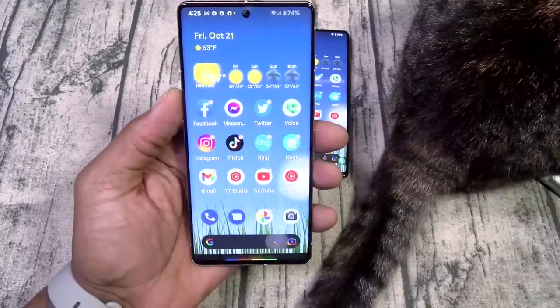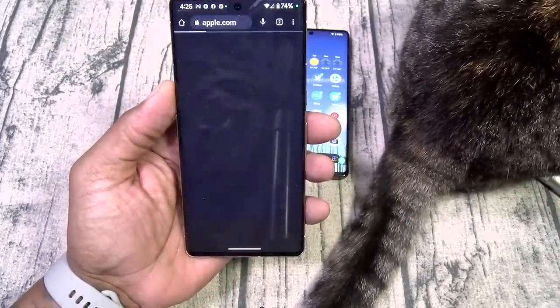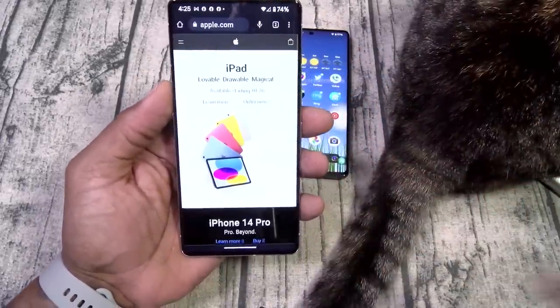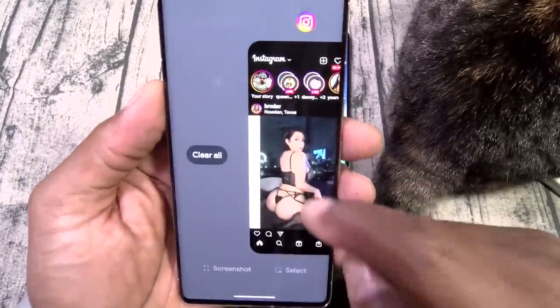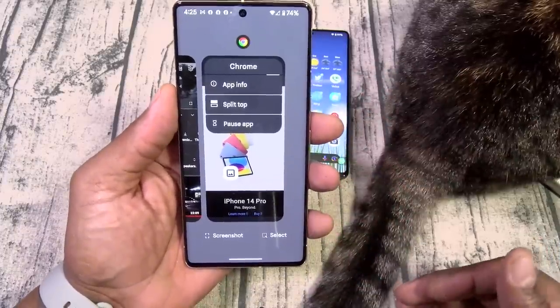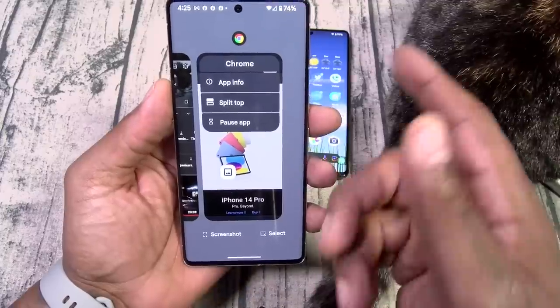Watch this. Go to apple.com. Okay, look how fast that is. 120 hertz refresh rate. Now, this is the full website. Let's see how many apps we got. That's what I mean. Shout out to Google for saving my Instagram search.